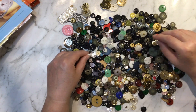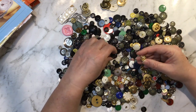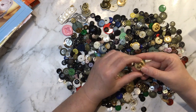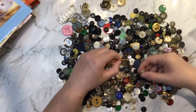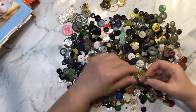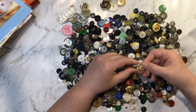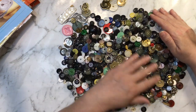I've got to move my buttons around a bit because I've emptied out a container that I think I'll be able to move some of them into, just so I can store them a bit better. That one's neat too. Yeah, that was definitely worth the money, that was. It's a lot of variety and interesting ones.